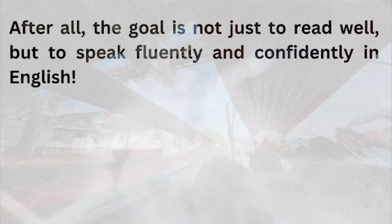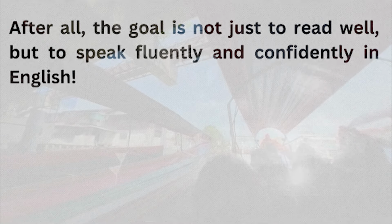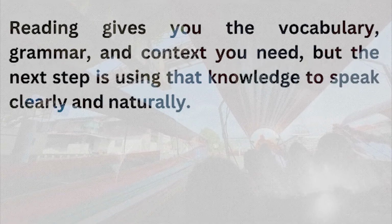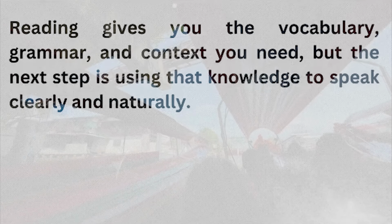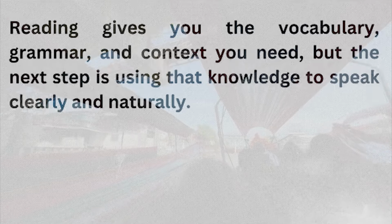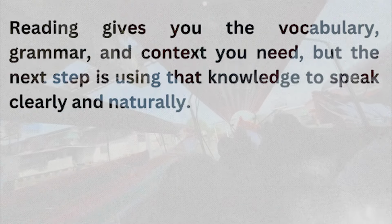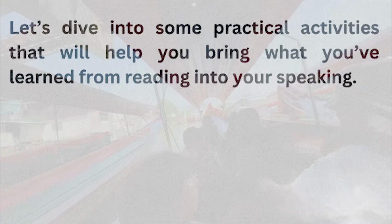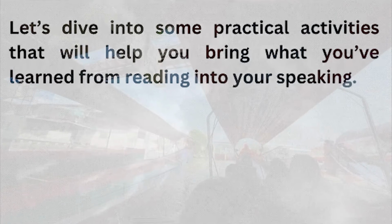After all, the goal is not just to read well, but to speak fluently and confidently in English. Reading gives you the vocabulary, grammar, and context you need, but the next step is using that knowledge to speak clearly and naturally. Let's dive into some practical activities that will help you bring what you've learned from reading into your speaking.